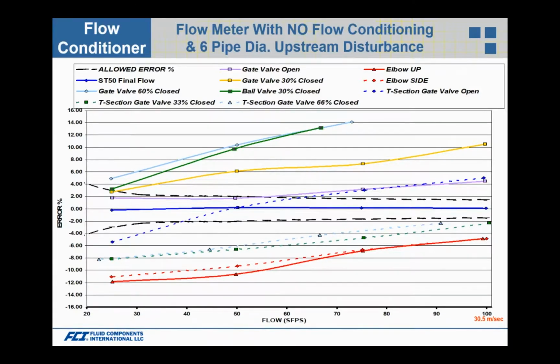The blue line you can see is an FCI flow meter that's calibrated and verified, and that's the error rate of the flow meter itself, with plenty of straight run.